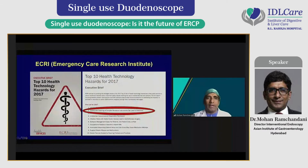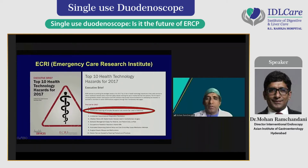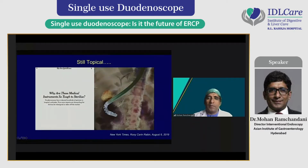And ECRI is one of the non-profit organizations which works independently. And the whole aim is to improve the safety, quality, and cost effectiveness of care across all healthcare settings. They bring out their list of hazards, and for the last 7-8 years the inadequate cleaning of complex reusable instruments kept appearing in their top 10 health technology hazards each year. And the complex scopes like duodenoscopes are the main culprit.